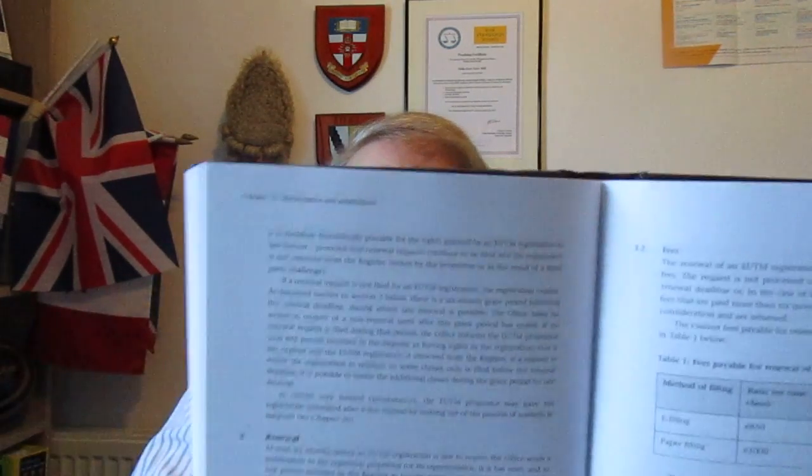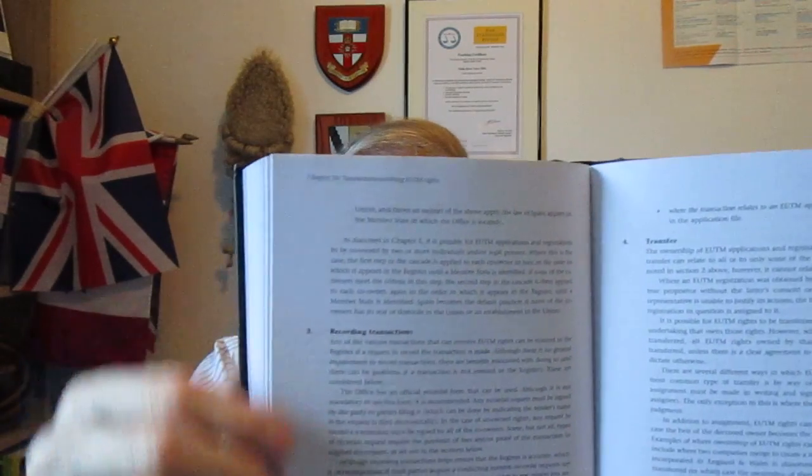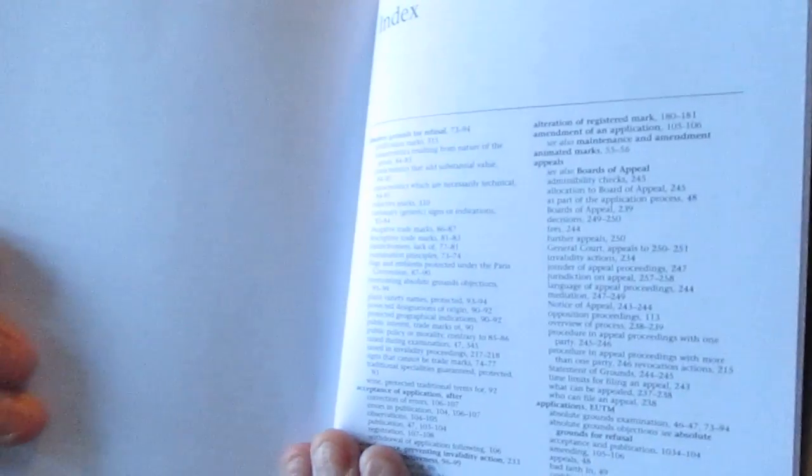You've got paragraph numbering, you've got some diagrams and various other tables, and a certain amount of subheadings and so forth. But it's actually a relatively easy text to read, and it should help you with what you're looking for. And of course, the index at the back is actually pretty detailed, as you can see from that.